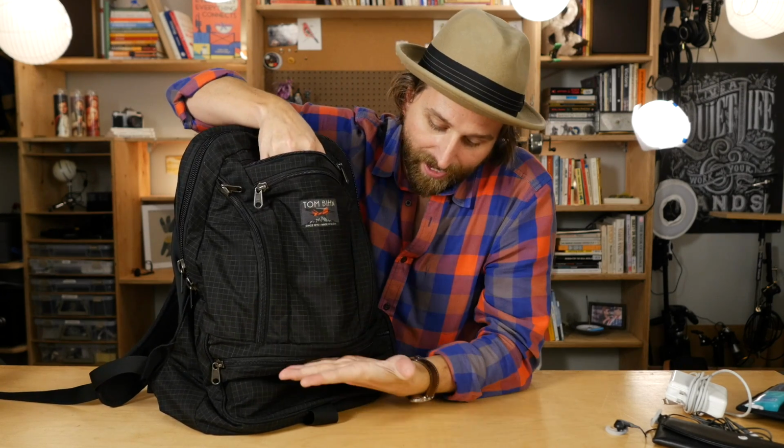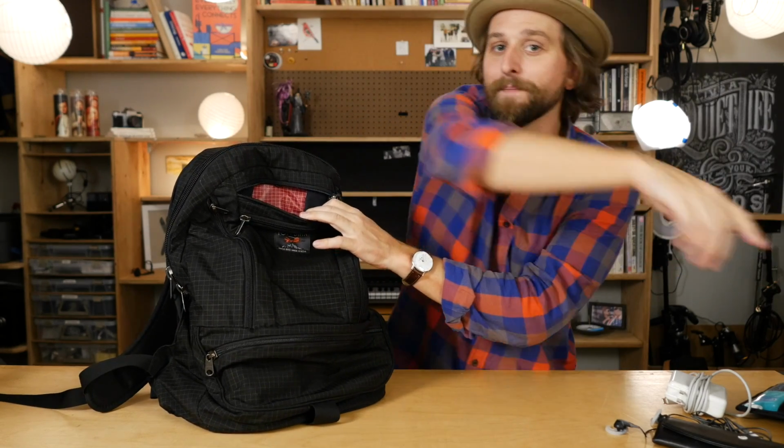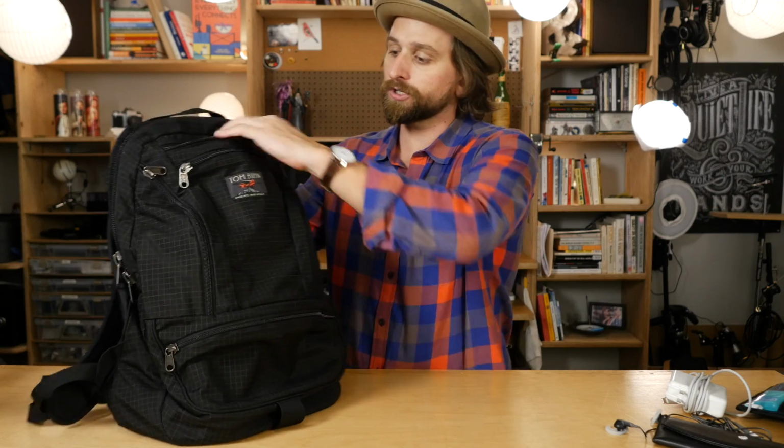Yoink, yoink, yoink. Come on. That's perfect, Tom. Thanks. Then the other middle one goes all the way down to that big pocket down there. It's your water bottle holder, okay? They wanted you to put your water bottle right in the middle of your bag so it doesn't weigh you down on one side or the other for longer treks. Really nice. You could fit a big water bottle in there too.